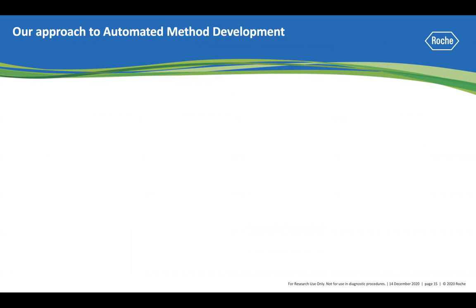And so now that we've covered our approach to method development from a high-level perspective, I'd like to provide a closer look at the main stages of our development process and share more about what happens in each stage. So whether development projects are internal or collaborative, we generally follow the same process prior to releasing an automated solution to the field.